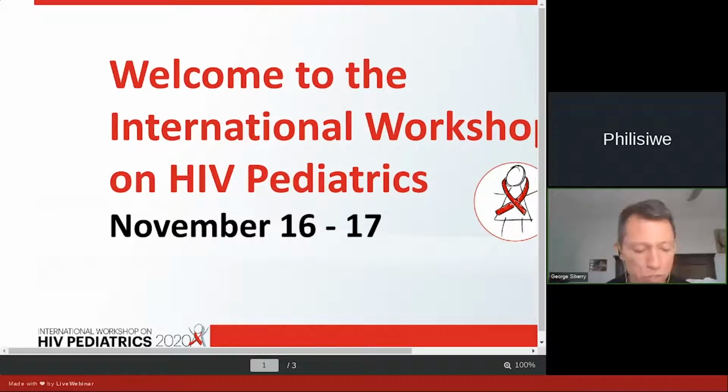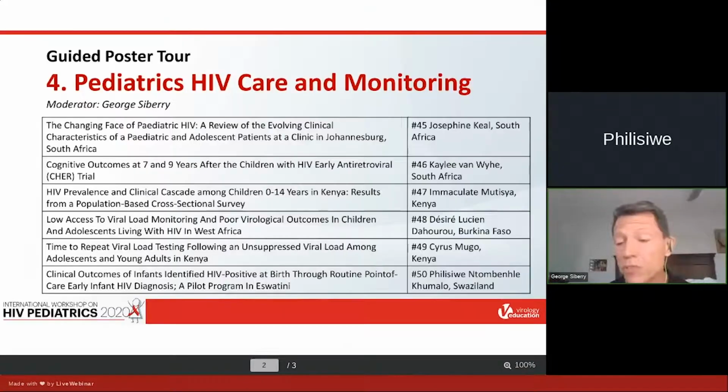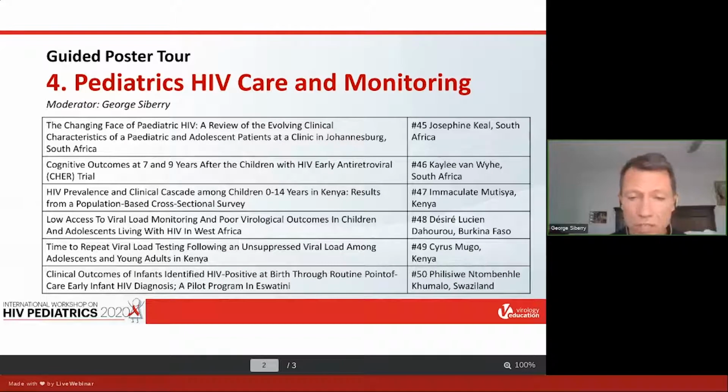This is poster tour number 4, and the theme is pediatric HIV care and monitoring. We have several posters, and I thank you very much for displaying those. We'll go more or less in order, depending on availability of our poster presenters on the call. We'll turn to each one. I'll have the organizer project the actual poster, and I'll ask our poster presenter to spend a couple of minutes taking us through the highlights.